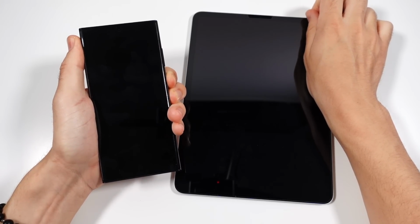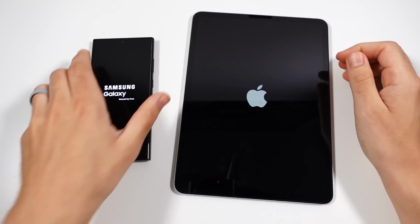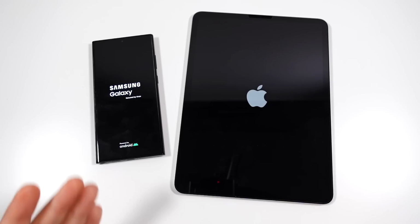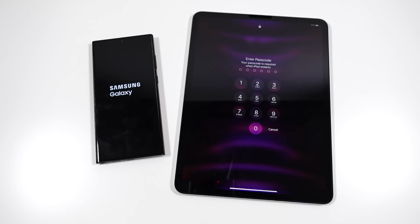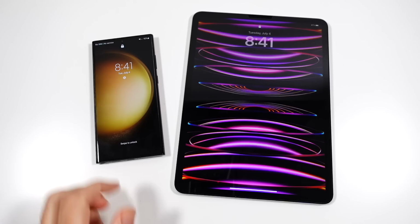And for those of you saying, oh this guy comparing a phone to a computer chip, listen, these are both mobile products, and I'm not directly comparing this phone to an iPad in terms of like buy one or the other. I just want to see the performance with the Snapdragon 8 Gen 2 versus the M2 CPU. You can see right here in this format, this is the one for Galaxy. The iPad turns on faster.